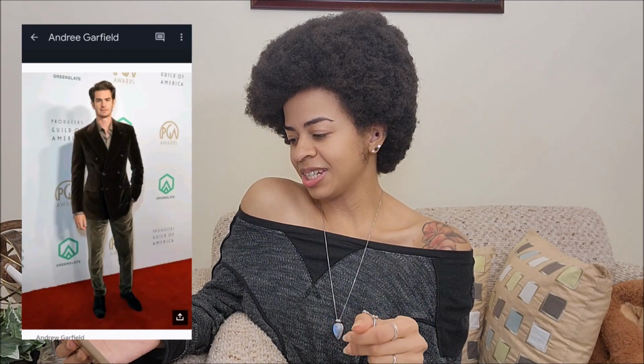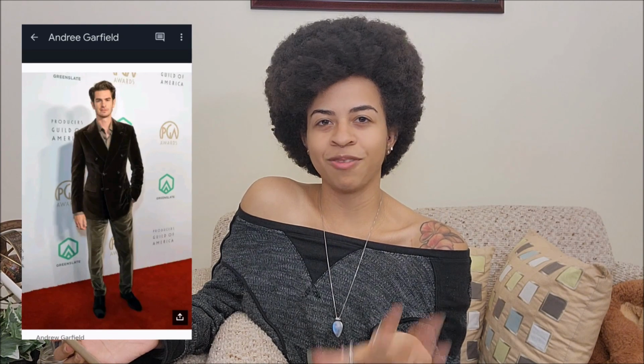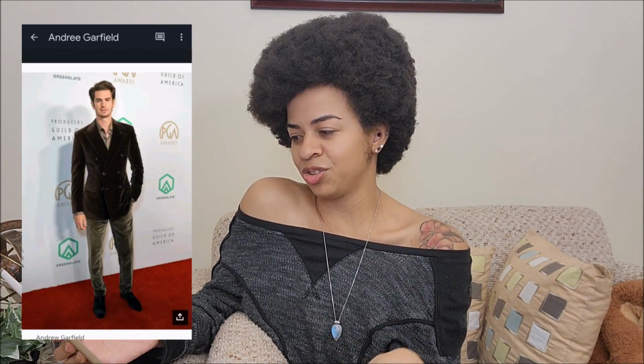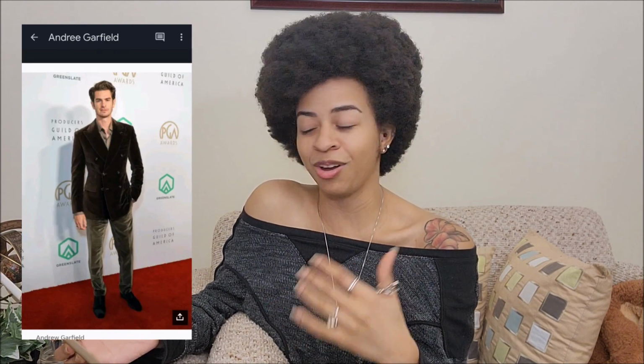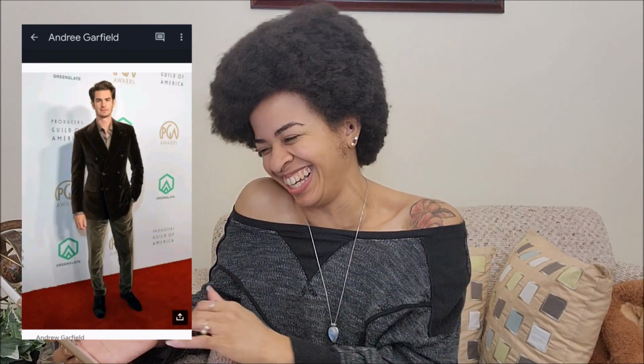Andrew Garfield. It's a nice green velvet number. I really like it. I'll say, velvet is very nice. And it's very prim and proper. He could be the son of the Green Goblin.